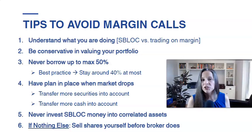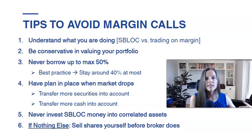So understand what you're doing, from making sure you're understanding that this is a loan. This is a loan from a broker. Your shares of stock or bonds or whatever are collateral on that loan. So you need to think of it that way, right? If my stock value drops too low, then I don't have sufficient collateral, because that's really what a margin call with an SBLOC is. It means the bank doesn't think I have sufficient collateral to support the loan and they're getting nervous. So they're going to start selling my shares to get me back above their margin requirements.